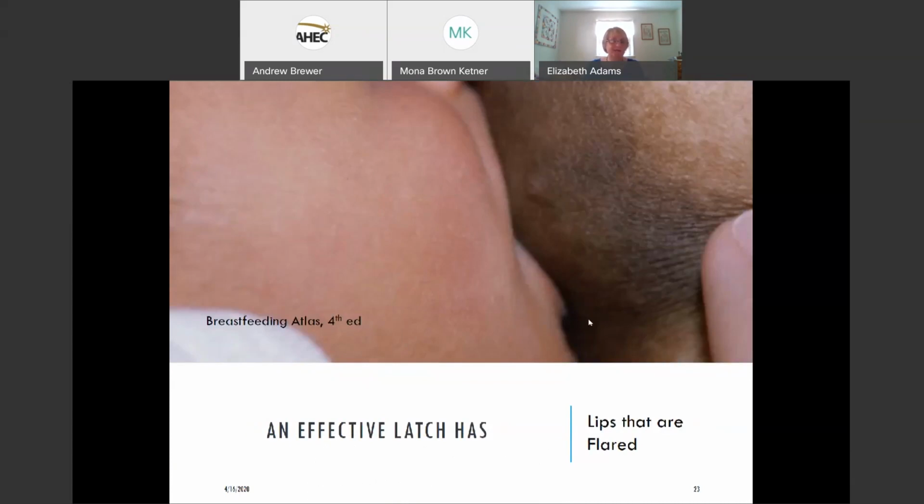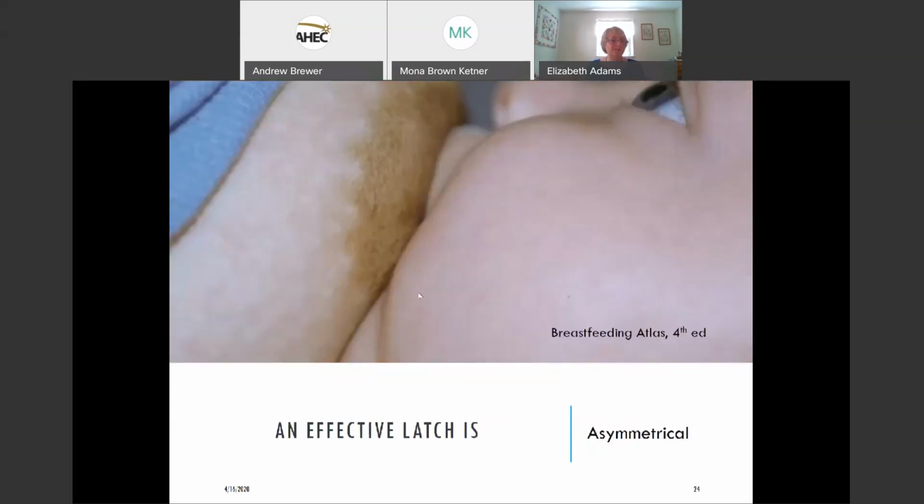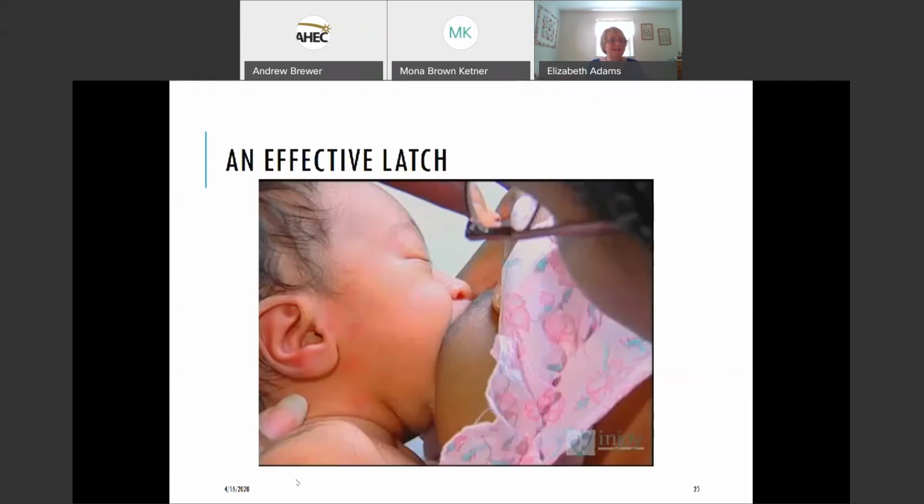And I tell parents, if I'm talking over the phone, look for a mouth that looks like a big, wide fish's mouth. You don't want it being pursed up like a little rosebud or like baby's going to give you a kiss, but it should be nice and flared, wide open, and it should be asymmetrical. And by asymmetrical, we mean that there's more of this areola in the baby's mouth on the lower side than on the upper side. And what we see is that babies will get an effective latch if all of those line up.